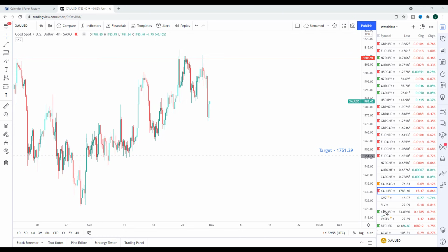So gold is structured to the downside. So going into next week, what I would like to see is any continued pullback. I'm only interested in short positions. If we start to get hawkish FOMC and we see gold breaking down, we get that initial move to the downside, I'm going to be looking at initiating shorts down towards the next key of support to the downside and target set at 1751.29.